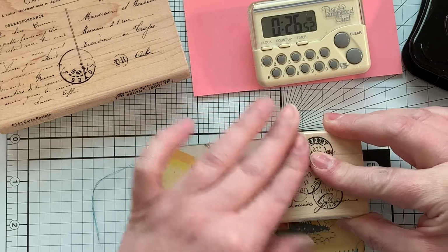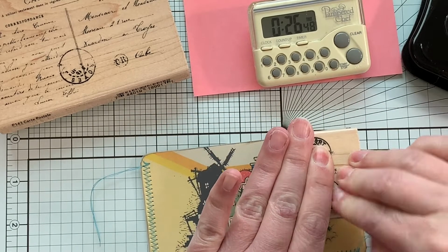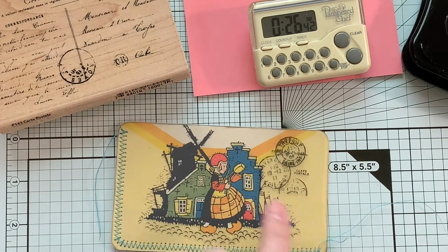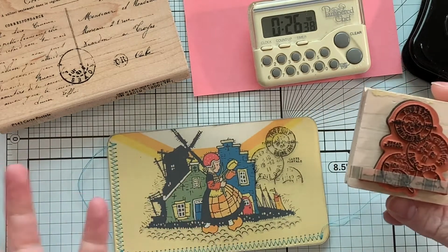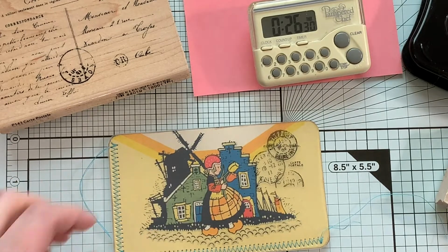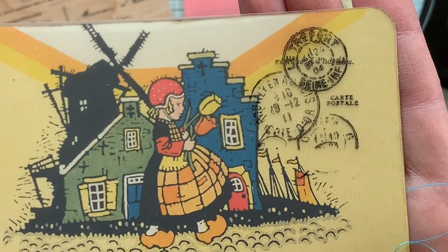So let's go ahead and do that. There, and see, you can tell where... you can see it, but have you ever seen a canceled stamp that was perfect? I've not. They're always fairly messy, so I don't mind that at all. I don't mind that at all.